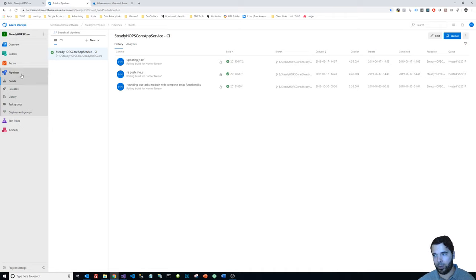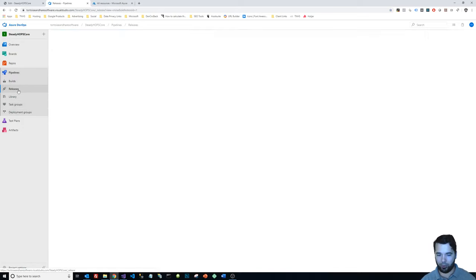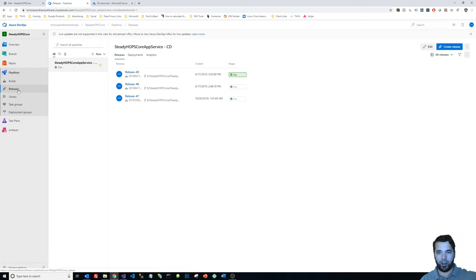And I have a build pipeline here that's using Azure DevOps for the source code repository, which gives a web-based version of Team Foundation Server, which is similar to GitHub. And when I do a check-in from my local machine, it's run through this build pipeline, and a release is created, and the release is pushed from Azure DevOps to the Azure platform as a service offering.